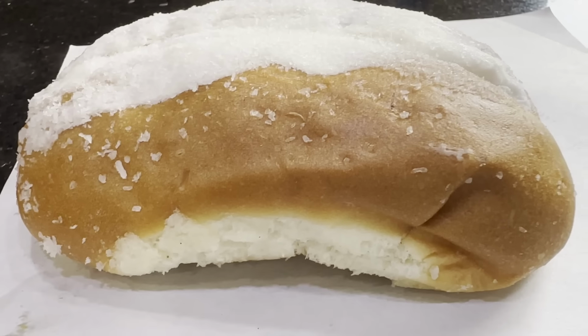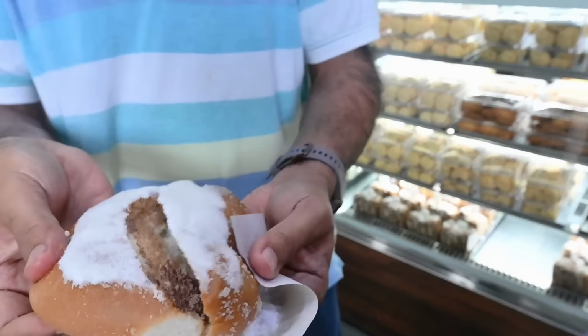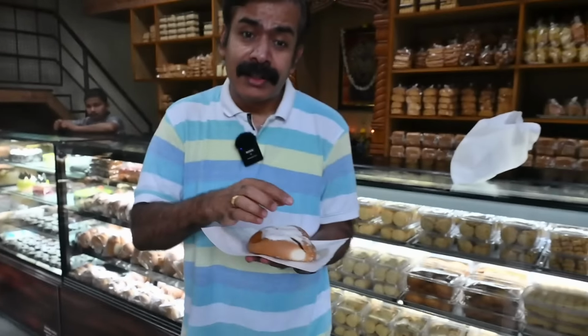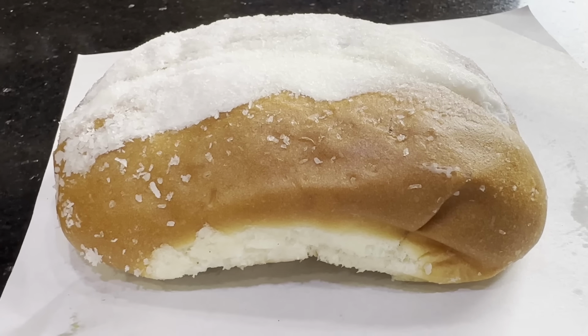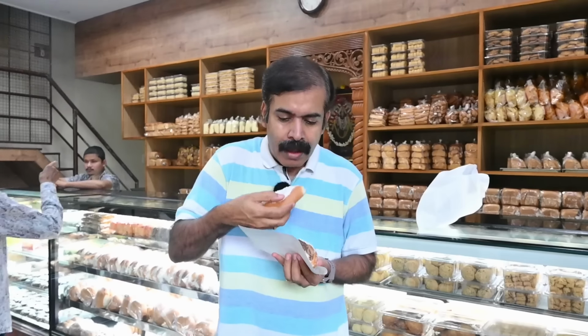Finally, cream bun. Cream bun at LJ Iyengar Bakery is very, very popular. The cream bun is filled with some chocolate based filling inside. Then on the top, they have laced it with vanilla cream and also coconut. Scraped coconut is sprinkled on top of it.